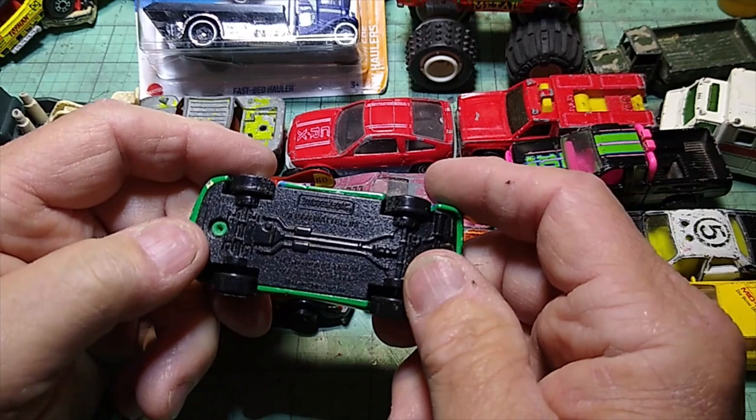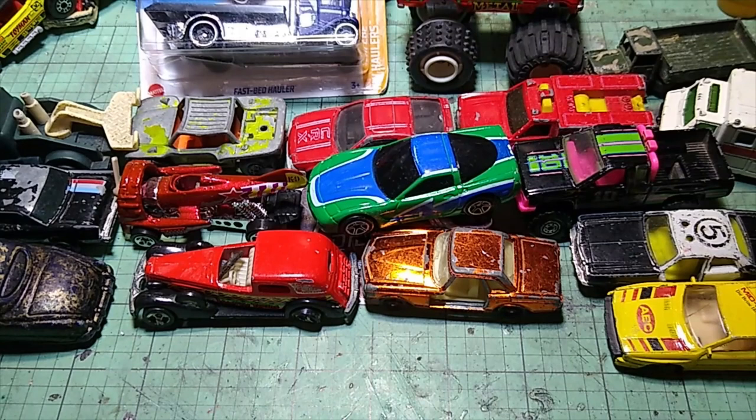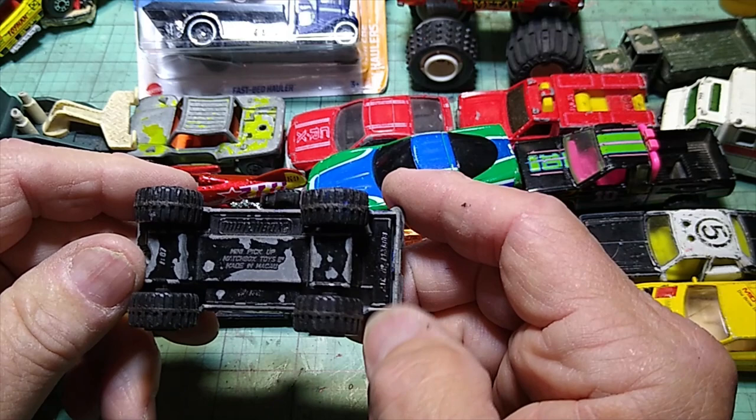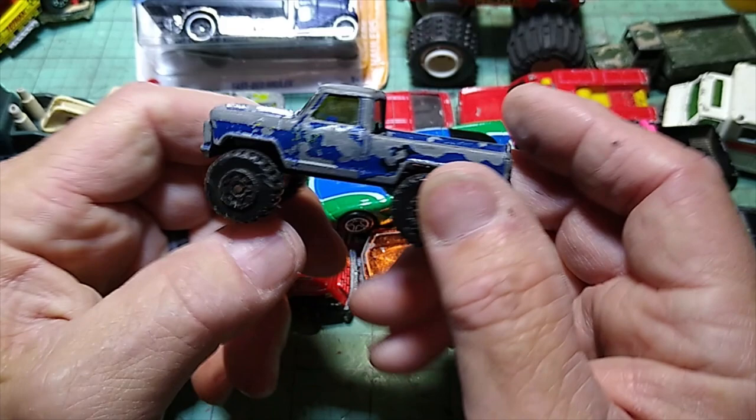Matchbox 97 Chevrolet Corvette. That's a nice little Vet. That might make a good one for PB's Corvette build coming up. And what do we got here? Doesn't want to open. Got another four-wheel drive. What do we got here? Matchbox from 1981, mini pickup. Cool. Kind of gives you a Ford vibe, actually.